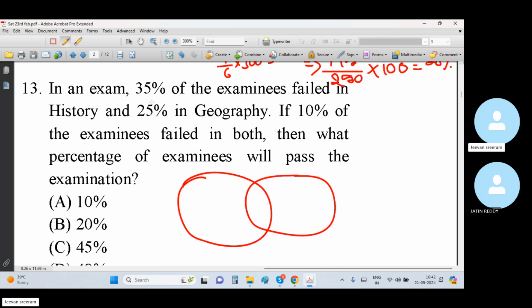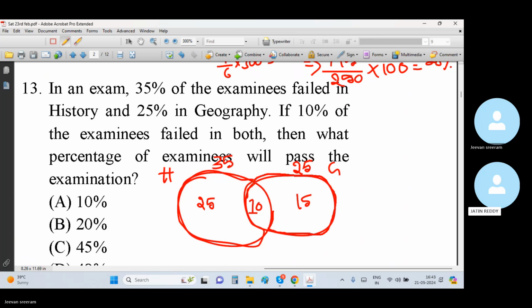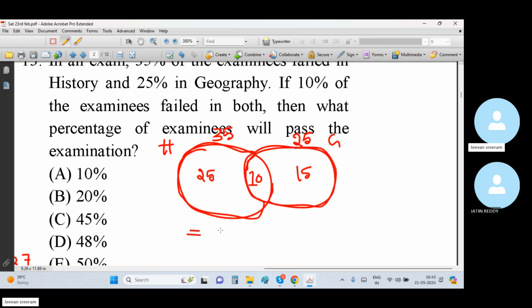Let's do it the same way the details have been given in the question. 35% failed in history, and in geography 25% failed, right? 10% failed in both. So only failed in history are 25, and only failed in geography are going to be 15. So how about the total number of people failed?